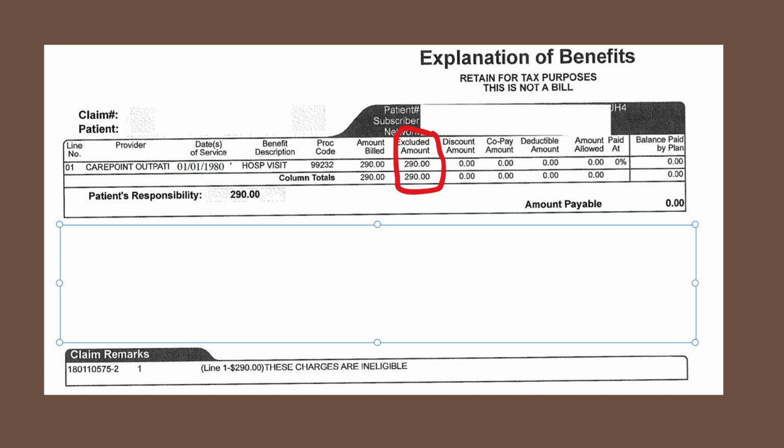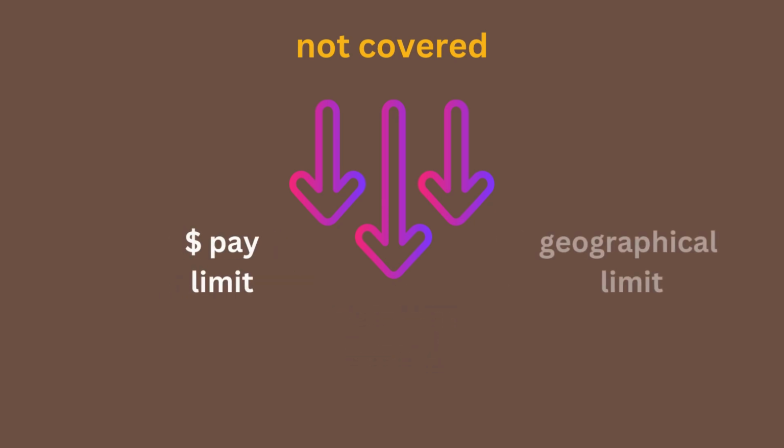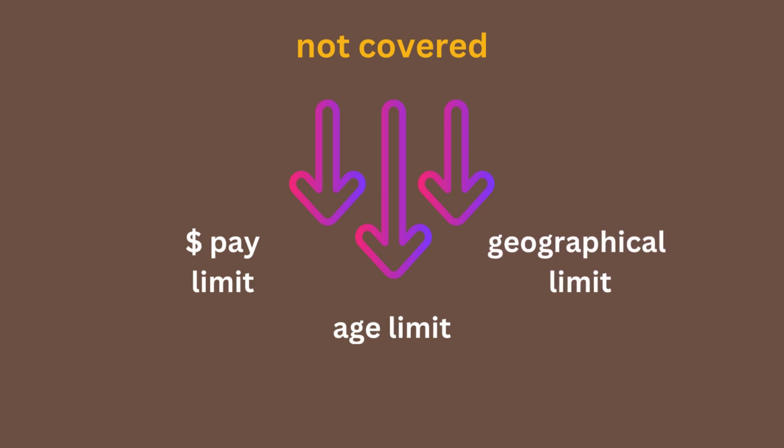Not covered could also mean not covered under certain circumstances. For example, if there is a coding error, a procedure code and a diagnosis code do not match. It could be that no authorization was obtained when it should have, but also that there is a dollar limit on payment, for example, $500 top for any kind of ambulance service.